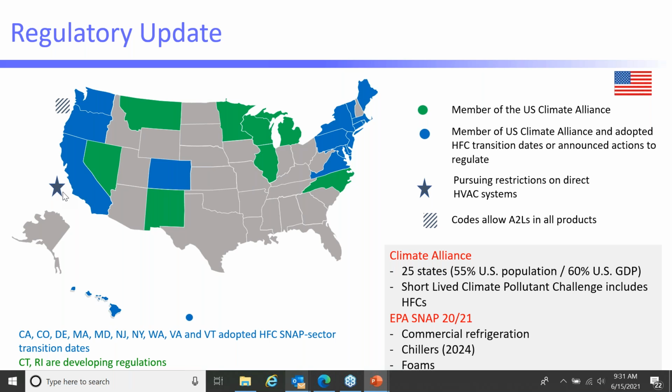Now, for example, if we see California, not only did it apply the EPA rules, but it also took further measures. I mean, it also has more restrictions on HVAC systems, such as leakage rates. We also see some states like Washington, which developed building codes to adopt refrigerants, using A2L refrigerants. Now, what is A2L and the classification of A2L? We will look at more slides to understand the A2L classification in the next slides.